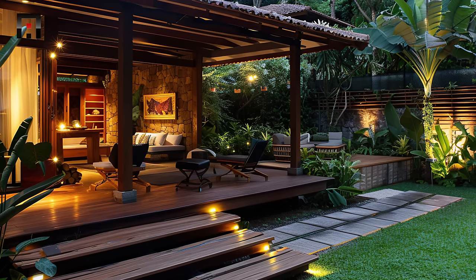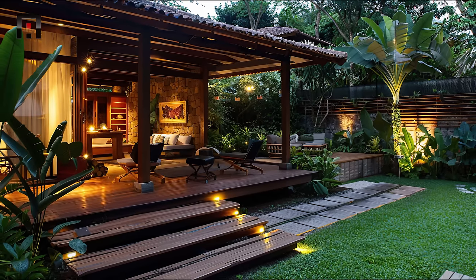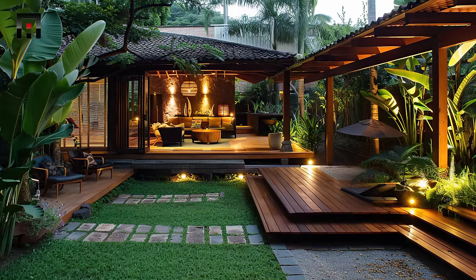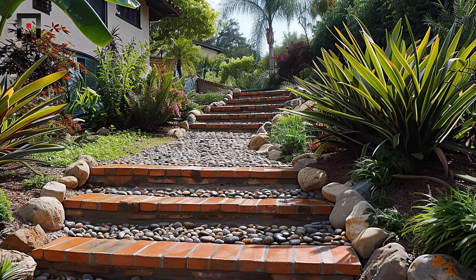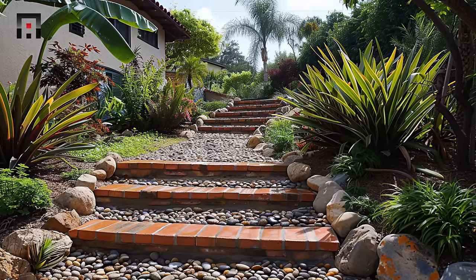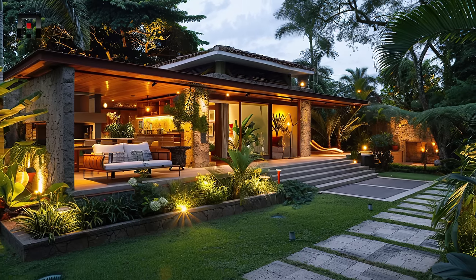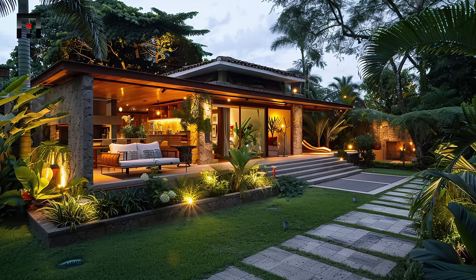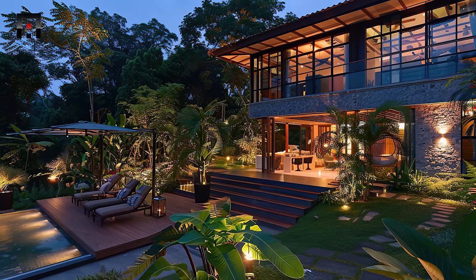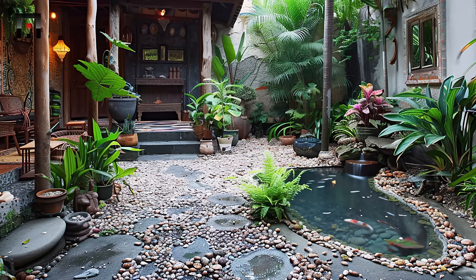Consider incorporating rainwater harvesting systems or drought-tolerant plants to reduce your water consumption. Utilize natural landscaping techniques, such as mulching and composting, to enrich the soil and reduce the need for chemical fertilizers. By embracing sustainable practices, you can create a tropical oasis that not only looks beautiful but also promotes environmental responsibility.